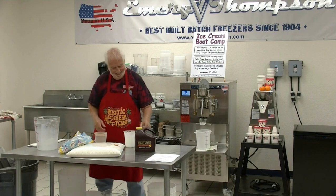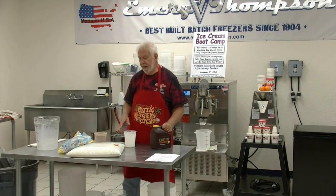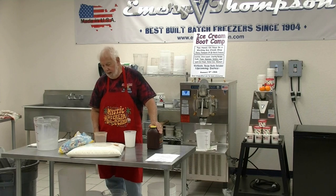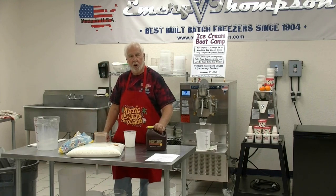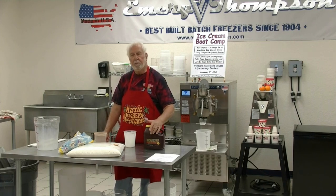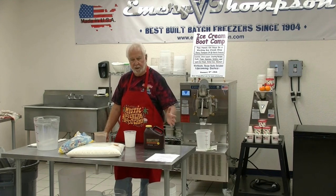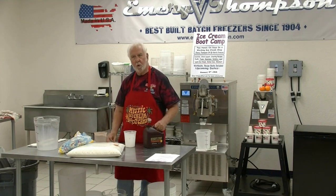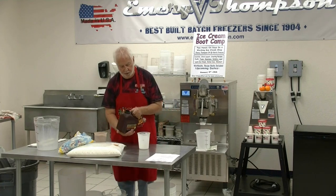Okay. Now we want to add the flavor. To add the flavor, to make it really chocolatey, I'm going to use 2 things. I'm going to use Hershey's Special Dark Syrup. It's not Hershey's Chocolate Syrup. This is Hershey's Special Dark, a little harder to find, but a totally different taste. And we'll start with a half a quart, a liquid half a quart.